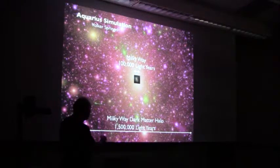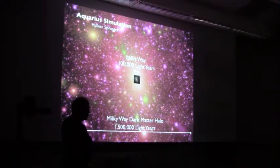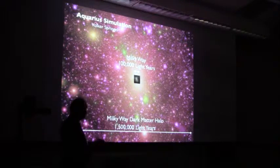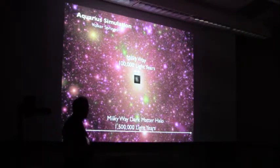So the volume is 10 times larger, a little more than 10 times larger than the visible galaxy in one dimension. But of course it's three-dimensional, so that means the volume is more than 1,000 times the volume of the visible galaxy. This is what galaxies really are.